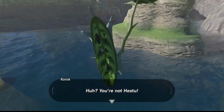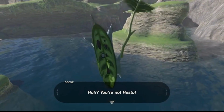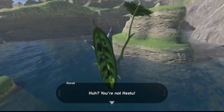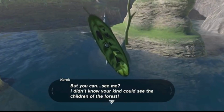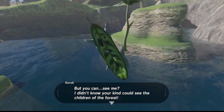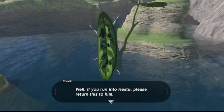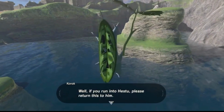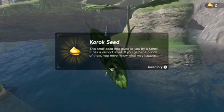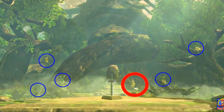Well, near the beginning of the game, when Link jumps in this body of water, a Korok gets out and asks Link, "Huh? You're not Hestu?" The Korok continues, asking Link how his kind, humans, could see the children of the forest. Finally, the Korok tells Link that if he runs into Hestu, to please return the Korok seed to him. Could this new mysterious Korok be Hestu? And if he is, what would be the significance?